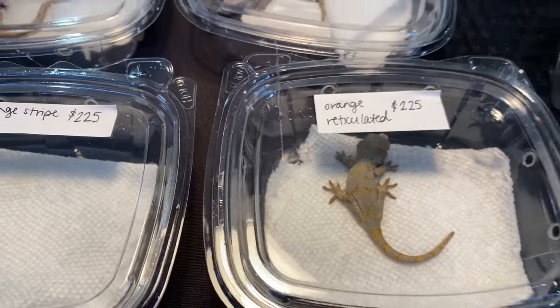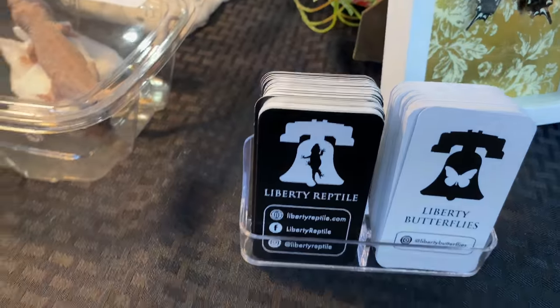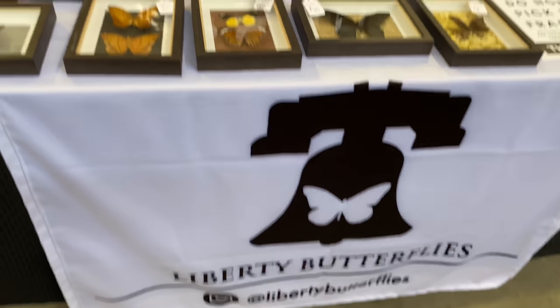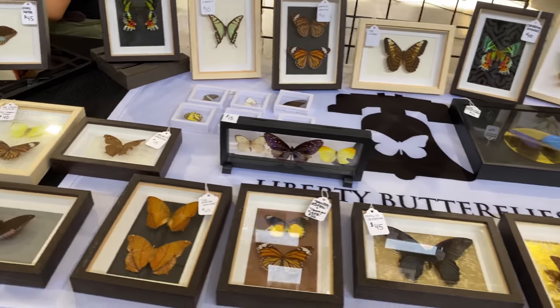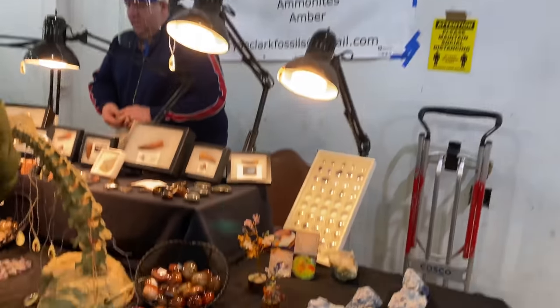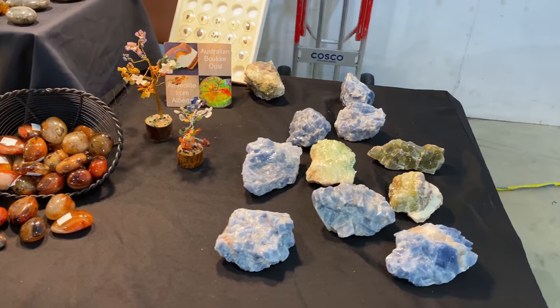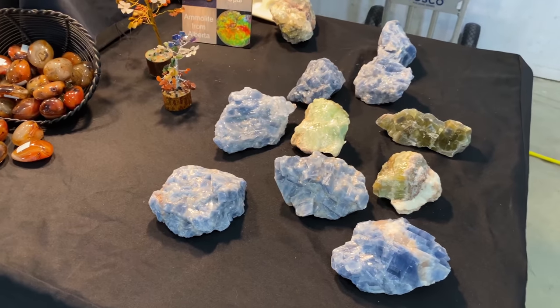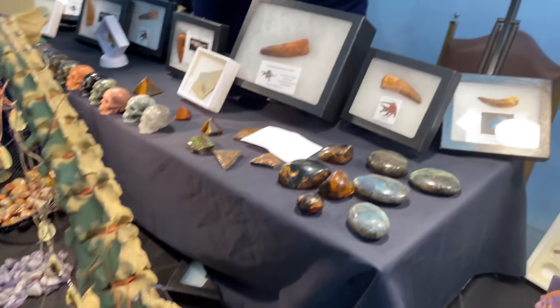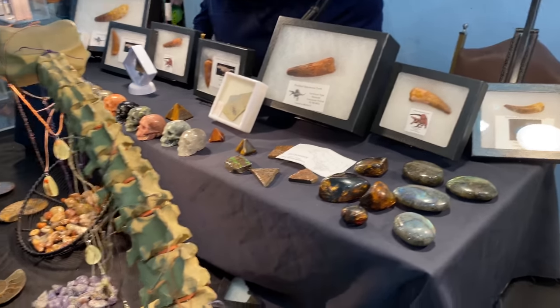Orange reticulated. So this is Liberty Reptiles. Check them out. And we got some, this is Liberty Butterflies. We've got all kinds of little artwork, butterflies, things like that. Over here, we've got Brian Clark Fossils. We've got some, I want to call them rocks, but obviously they're more than rocks. Got some cool stuff there.